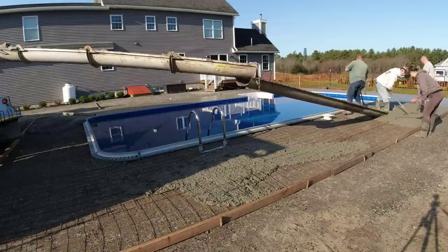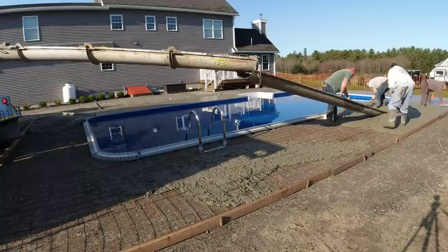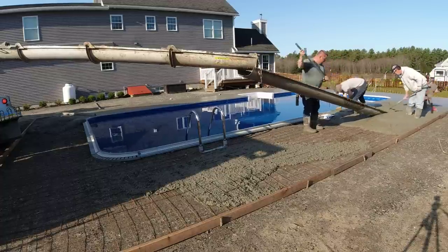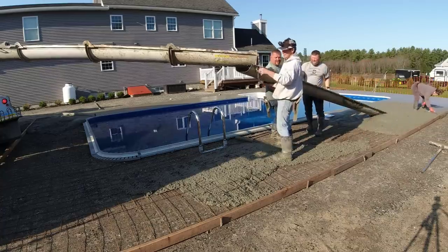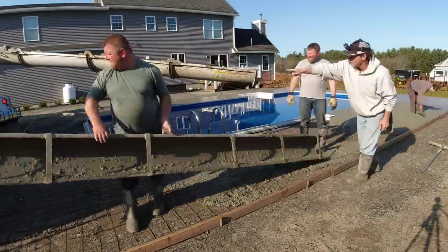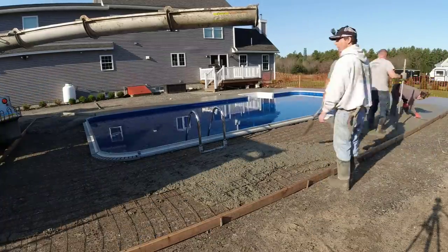I've always priced everything out by the job. And all the jobs I've usually priced is by the square foot. I never really price by the yard. Some guys do, and that's perfectly fine if you want to do that. There's nothing wrong with that. I've always priced by the square foot, and most of my square foot prices are based on 4-inch thick concrete.